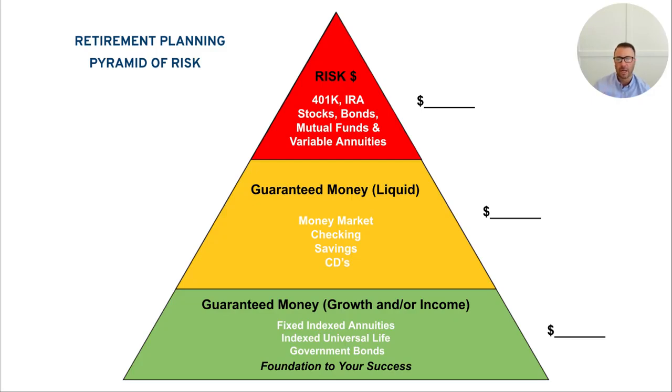The next section is your guaranteed money, right? Which is your money sitting in your money market, checking, savings, CDs. We always encourage our clients to have about 6 months reserved in that area. And then the third area is your guaranteed money, right? That's designed for growth and income as well as security, right? So that's where fixed index annuities shine. We also do index universal life policies, which I have another video that goes in depth about that, government bonds.